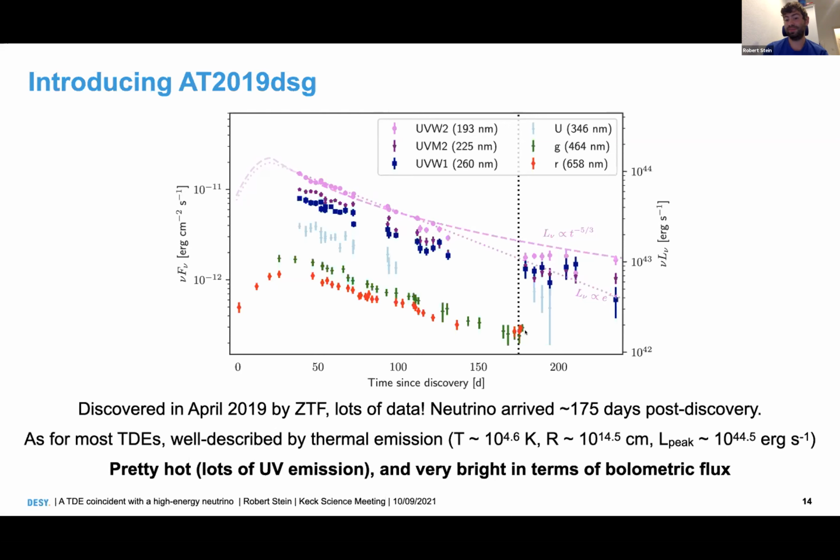What was a little interesting in particular, though, is that this source was relatively bright and also pretty close by. And then obviously, when you put those things together, that meant that in terms of volumetric energy flux, this was one of the brightest TDEs.